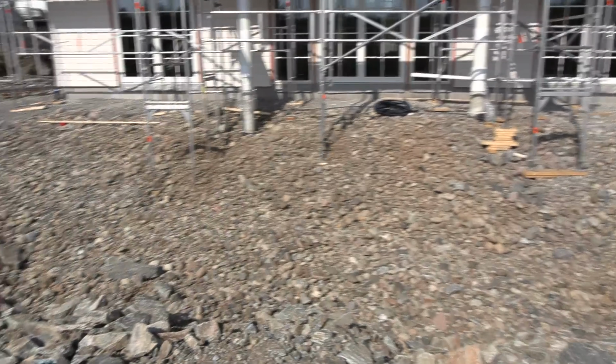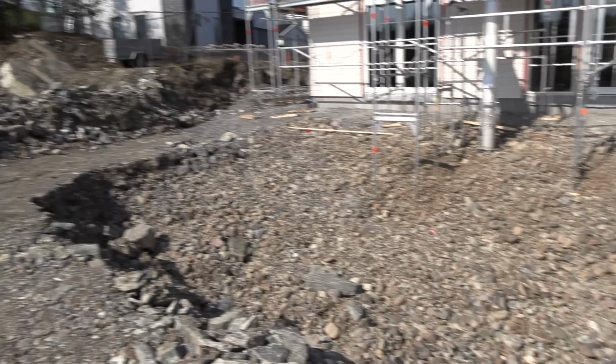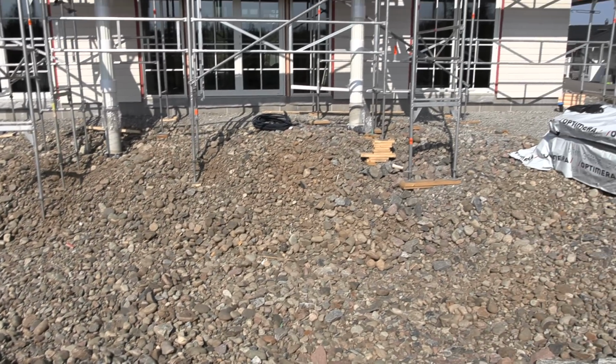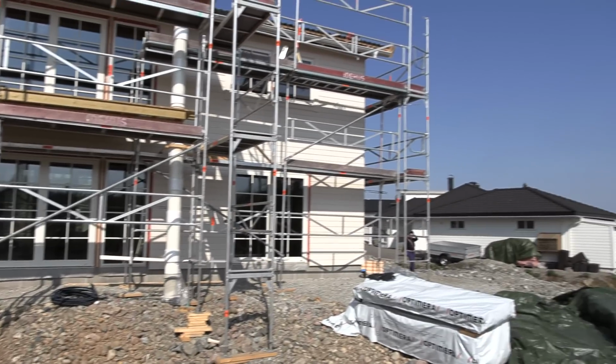Yeah, so that's it. The pool will be here. And you can say, well, is it necessary? Well, it's our house. We wanted the pool. Yeah, that's why.